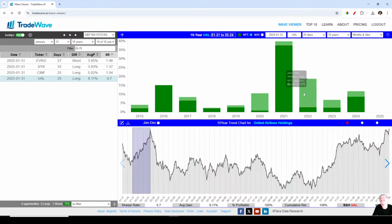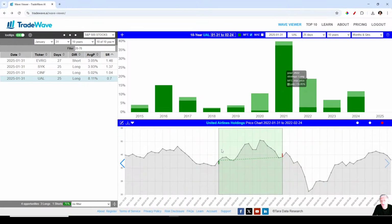And by the way, you can click on any of these and actually look at the historical trade. Here is the trade in 2022. You see how it went up to up there and then came down here and still closed with a profit. But this is the light green part. If you knew to sell it here, you would have made almost 19%. And we use this in order to use our trading strategy on top of a seasonal pattern.